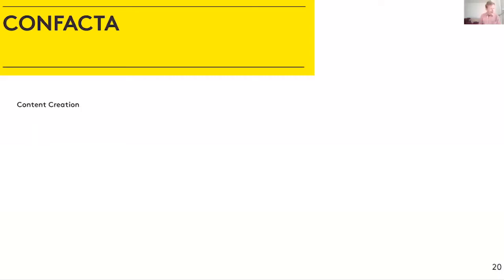So the core parts to Confactor are content creation, getting good content, and distribution: better ways of distributing the information to the design team, and allowing the contractor to take that BIM model and use it for ordering.